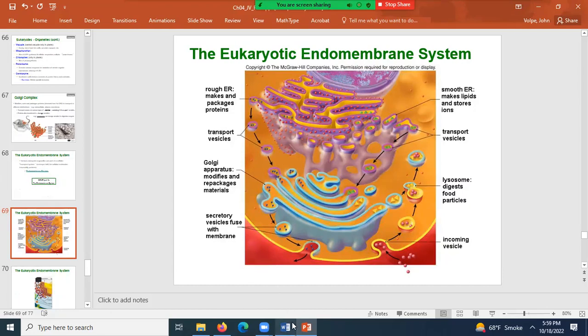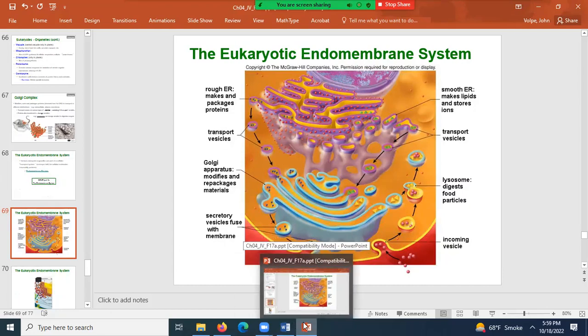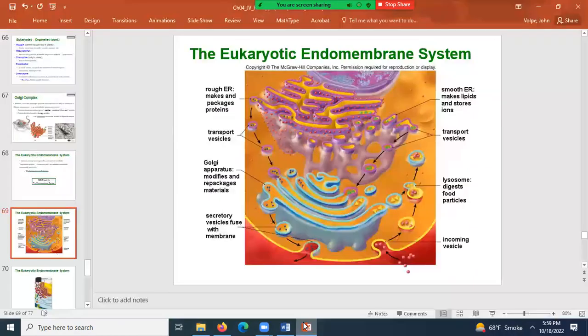And then let's talk about the last thing. And that is, what happens if the protein is to stay within the cell? Where does it go? Well, the vesicle moves to where it's supposed to go. And let's say the cell doesn't want to use it right away. So it just stores the molecule inside the vesicle.